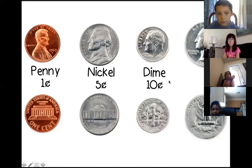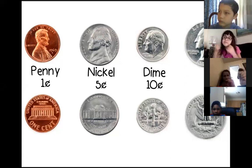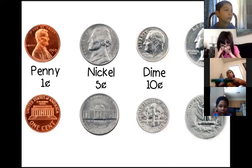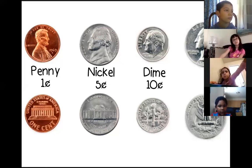Awesome. The last. So look, this is kind of weird. A nickel looks bigger than a dime, but which one is worth more? A nickel worth more or a dime worth more? Dime. A dime is worth more, even though it's smaller. It's a little tricky. Okay, and then the last coin, Ms.